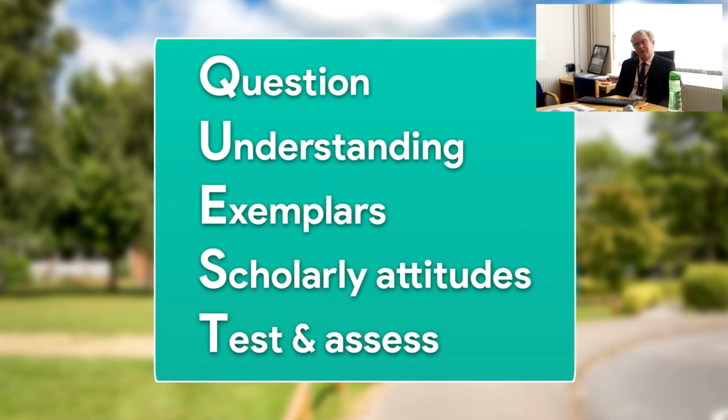We base our methodology and our teaching strategy around these 5 core things, that every lesson should have at least some, if not all, of these things taking place in the lesson. That is questioning skills, developing understanding, using exemplar model material, developing scholarly attitudes, and testing and assessing students to know what progress they're making and what they need to do to get to the next step. So that's, if you like, a structure that we use to develop with all the teachers in the school, and ways in which we can share best practice in all of those different strategies that we use in the classroom for teachers to try and improve.